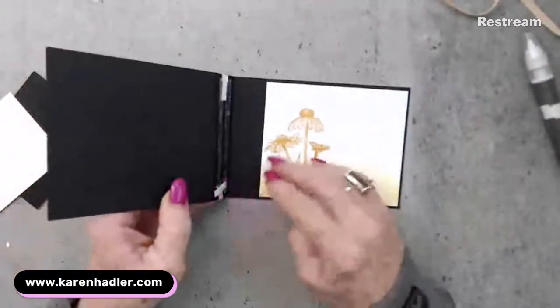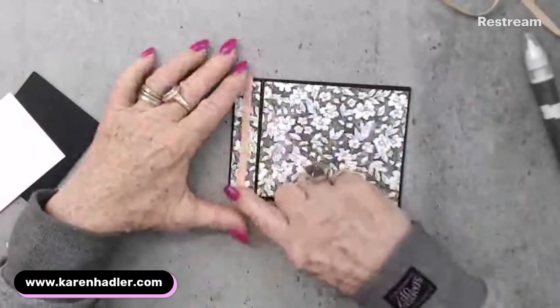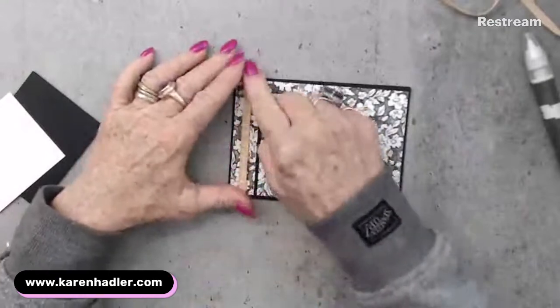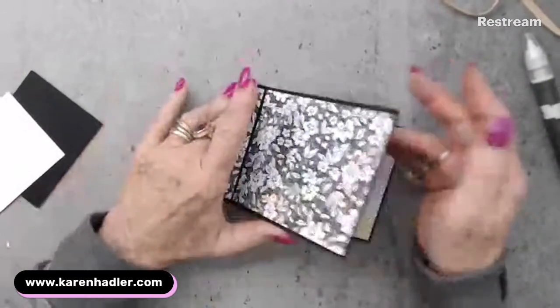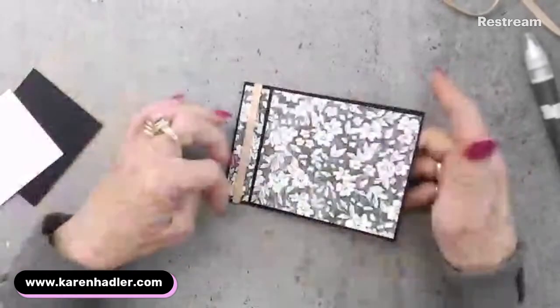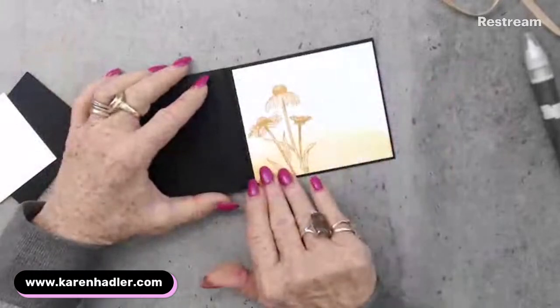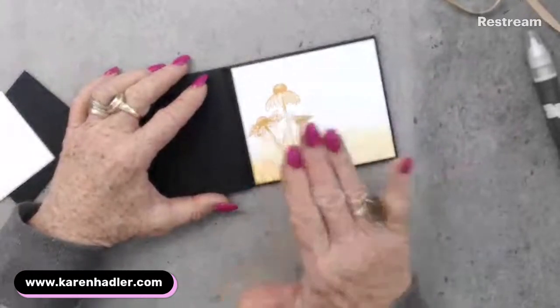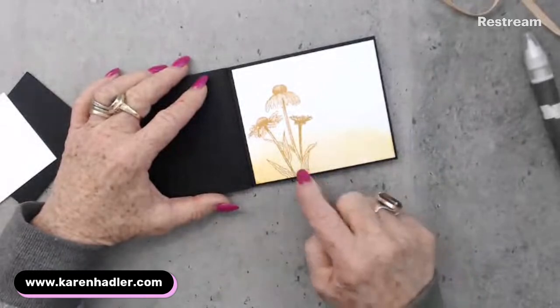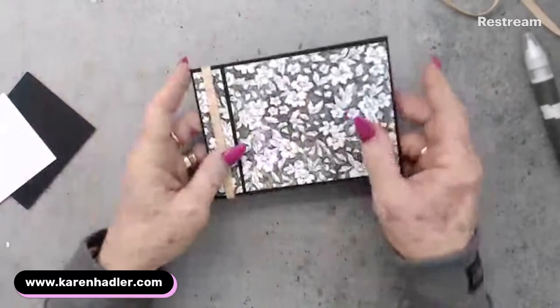And we are just going to fold that over like so. So you can see the reason why we put the ribbon on first, because now that is tucked under there. Okay, so I've already pre-done the inside. As you can see, I've blended the bottom and added the daisies in Bumblebee, and this is Daffodil Delight. So let's go ahead and make the front piece.